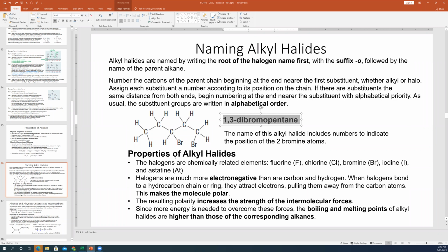In this case, we only have bromos. We have 2 of them. Let's start counting from the end. That will give us 1, 2, 3, 4, 5. So 1,3-dibromopentane would be the name of this alkyl halide, as opposed to if we were to number it from this end, it would be incorrect numbering because it would be 1, 2, 3, 4, 5. So 3,5-dibromopentane would be the incorrect name for this structure. 1,3-dibromopentane is the correct naming convention.